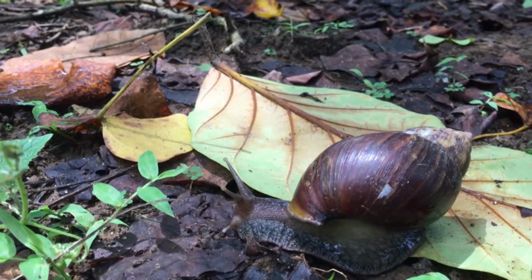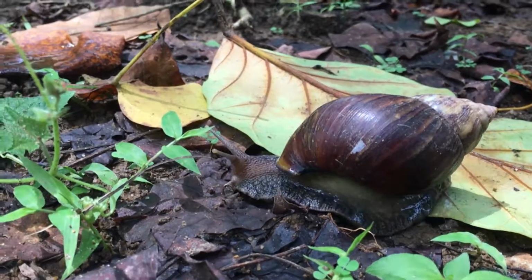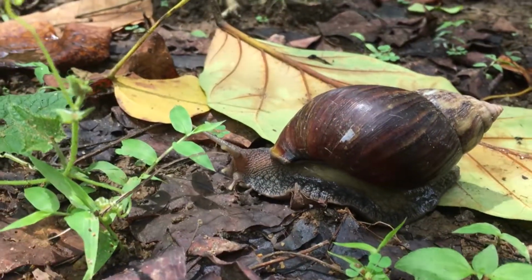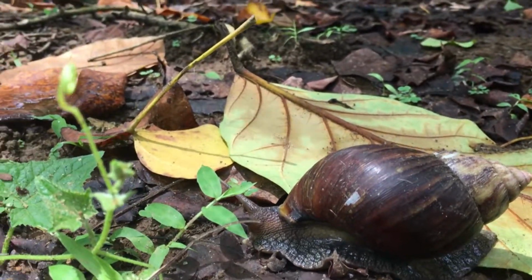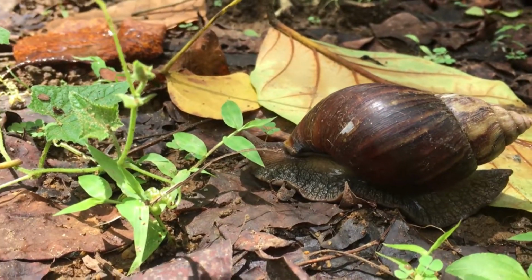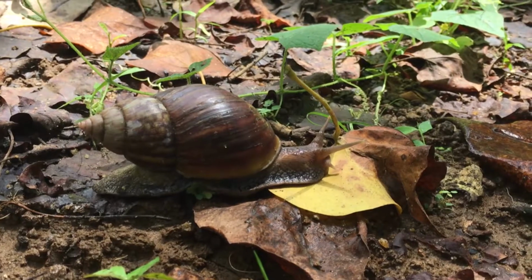I'm sure you're watching this episode and you're thinking to yourselves, wow, this certainly is a cool looking snail. But unfortunately, these creatures are invasive in many areas and they are detrimental to agricultural crops. They reproduce very easily, and once you have thousands of these out there, they can quickly wipe out an entire crop.